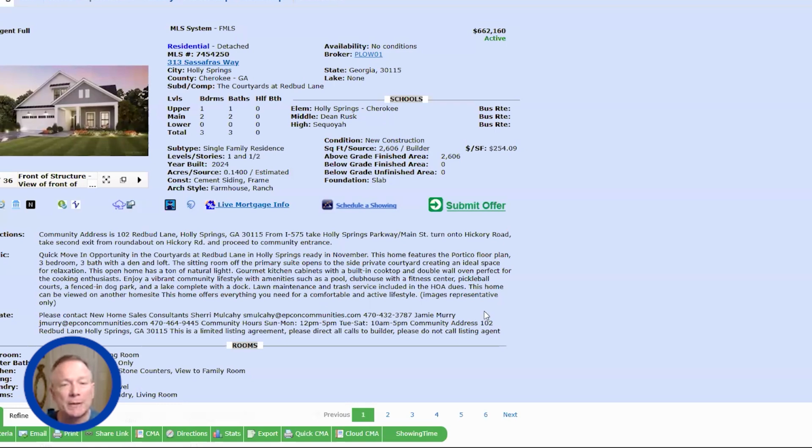So if you're talking to my team or myself and said, Matthew, we really don't want to be in downtown Holly Springs at the new town center, but we want to be really close by, we would show you this community because it is walking distance. There is going to be a nice walking path, sidewalk from this community down to the new town center. That's one of the things that people are really attracted to about this community, and also the overall lifestyle this community is offering, with the low maintenance of the lawn and also the trash.